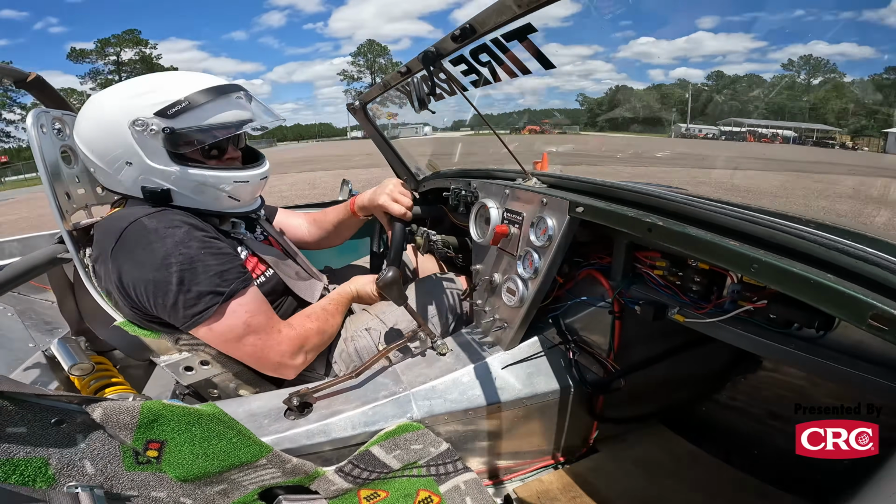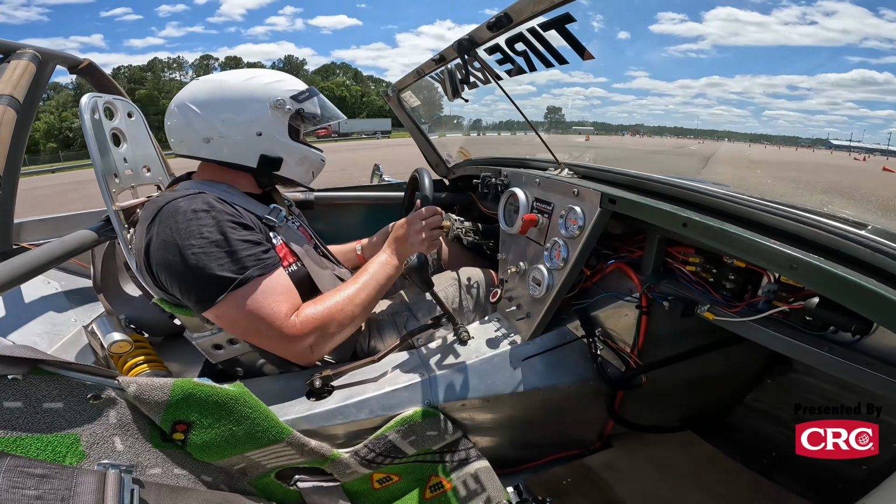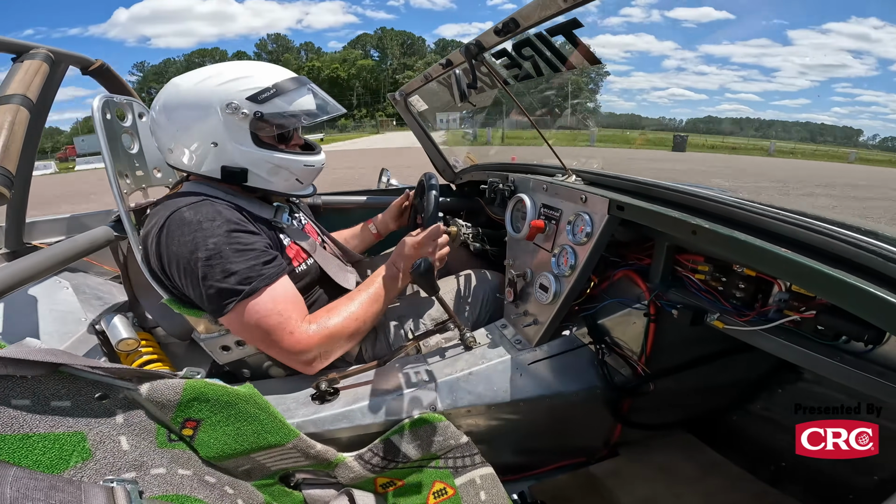Historically, being a 1978 MG Midget, it's not expected to be pretty fast, but on most road courses, it turns close to C5 Corvette lap times.